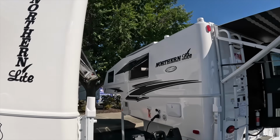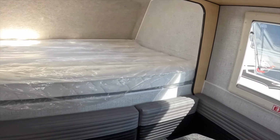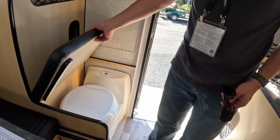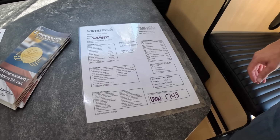These little truck campers just intrigue me. I've got to pop in a couple. Well, it's cozy and we're good in small spaces, but here's your toilet right under here. Oh. So you get to watch me do my business. Or you can go stand out in the rain, I guess. Oh my goodness. 41 grand. Wow. The toilet in the kitchen may be a deal breaker.